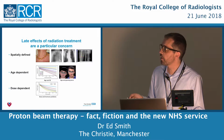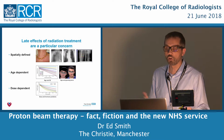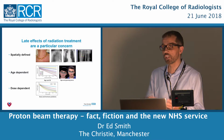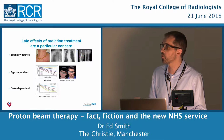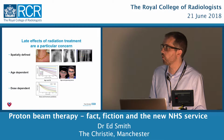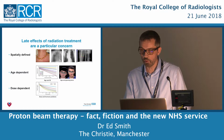It's also dose dependent, and this probably goes back to the first point there. The higher the dose to an organ, the more toxicity you can expect. In my daily practice, I use this concept of threshold doses. I don't want to give a dose above a certain level to a particular organ. Those are threshold doses, but I work in pediatrics. I'm acutely aware of all of this, so I try to keep those doses as low as reasonably achievable.